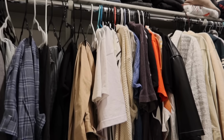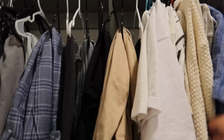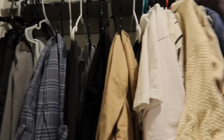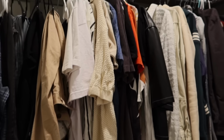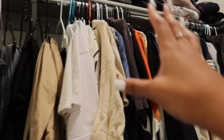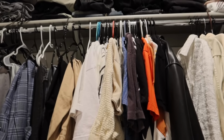Okay guys, so he doesn't care about his hangers matching like me, but maybe eventually one day I'll convince him to care, because I feel like it would just look a lot better, or if I have some extras. But I moved his essential spring slash summer shirts to be first when he comes in, rather than all the way over there where he had them, because this is just easy to reach. So this is all his short sleeve shirts right here in this section.